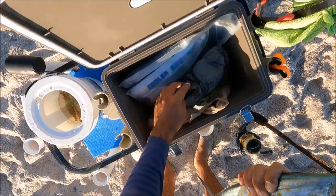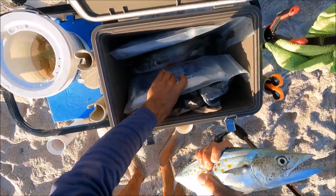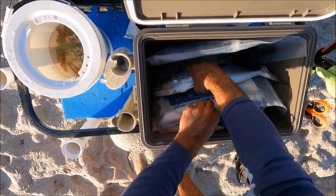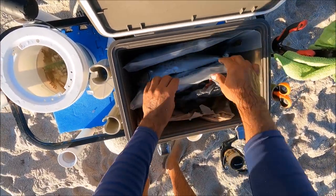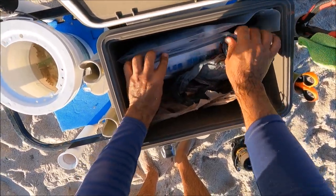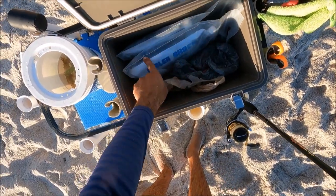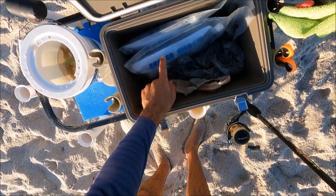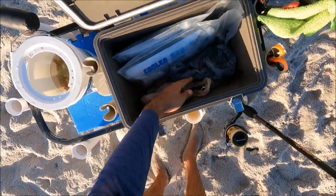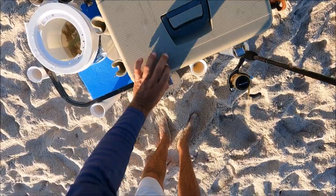Goes in the cooler. As you guys know, I'm using cooler shocks. Those are the ice packs that I use. They're incredible, it keeps almost 48 hours of ice. It doesn't melt. I get a couple of those with the cover, so the fins don't pinch the cooler shock. And that's it, that's my angler cooler. I love it, guys.